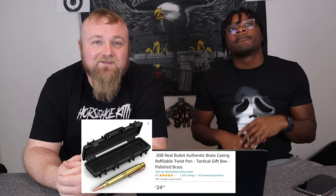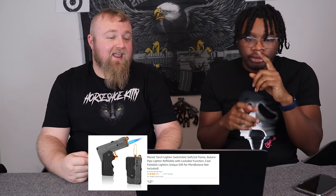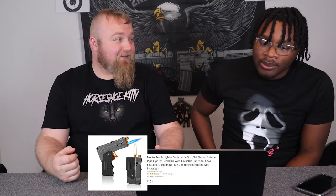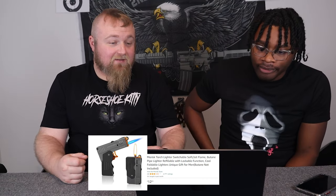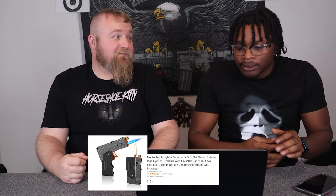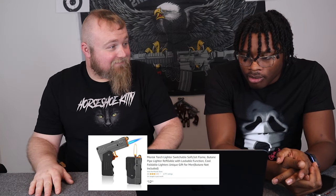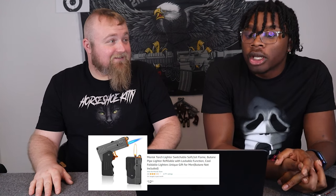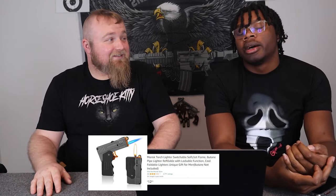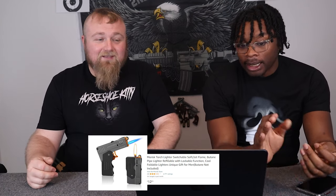All right, let's go on to the next one. For this one, we got the Morris Torch Lighter. It looks like a fold-out gun lighter. And if this thing works how I think it will, for $13.99, me personally, I'm going to go ahead and rate it a 4. Okay, that's 5 out of 10. I'm going to go ahead and rate it a 5, because I love the idea.